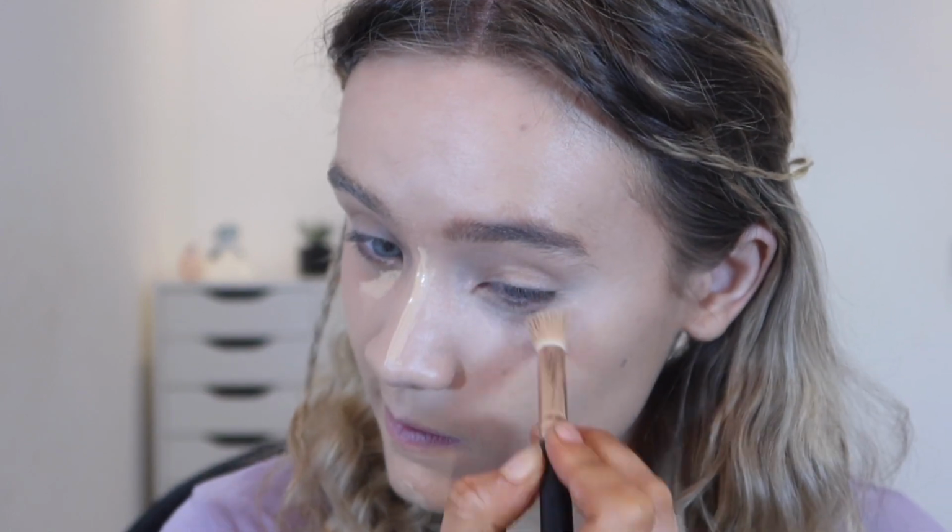I want to see what it looks like when we blend it in. So I'm just going to use this buffing brush to blend. Oh wow. That is actually so nice. I really like that. I feel like that's actually helped to disguise my bags quite a lot there. Let's just blend it a bit better.